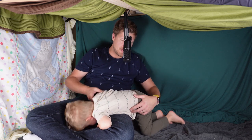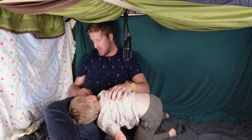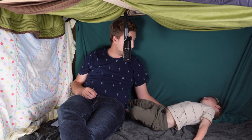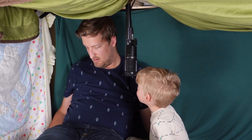Here, you want to know something interesting about meowing? Cats only use their meow to talk to humans. And kitty cats say meow to help their mother find out where they are. But when they're talking to each other, they don't meow. It's kind of weird. They do meow to humans, yeah, but not so much to each other.